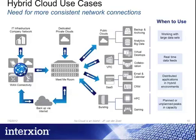One of the use cases is working with large data sets or big data, where business critical data is transferred from the data center, the office, or a co-location environment into and from public and private clouds to be analyzed and used for commercial purposes. Another application is real-time data feeds, for example with virtual desktops or collaboration applications. They perform best when network latency remains constant.